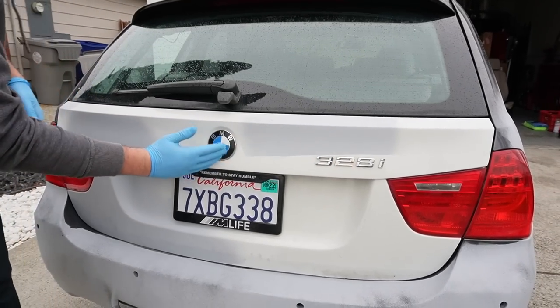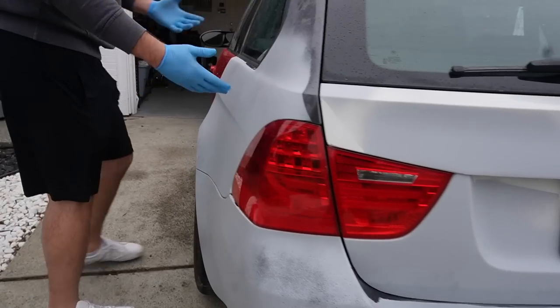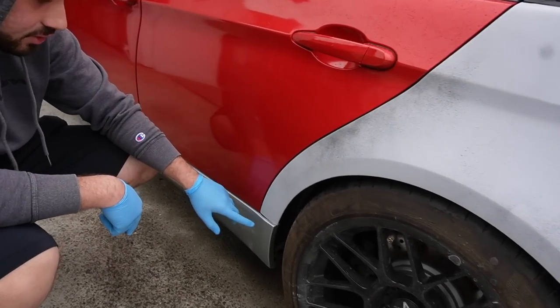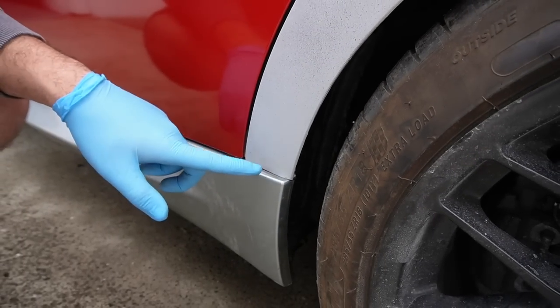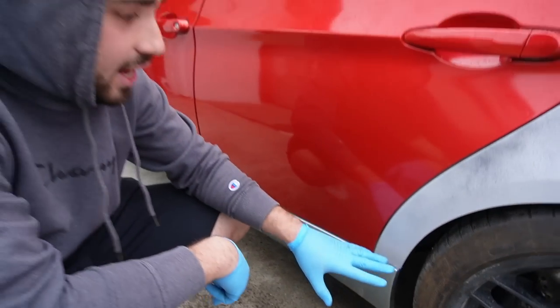We have to remove badges, all this stuff, wrap the trunk as well, wrap this rear bumper as I said earlier. And then yeah, same with this quarter panel. And then actually we're gonna be wrapping these side skirts as well. Something I did notice though is that the fitment on this side skirt is not exactly where I want it. So I might have to do some trimming for that to fit properly. I'll let you guys know on that here in a little bit.